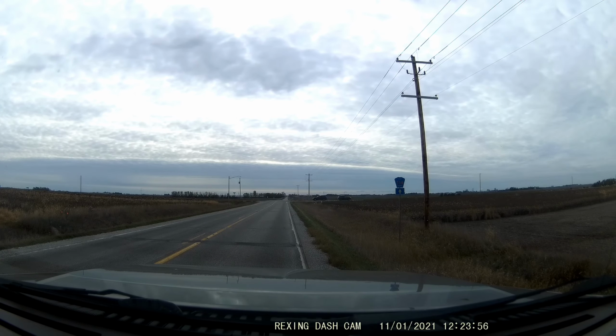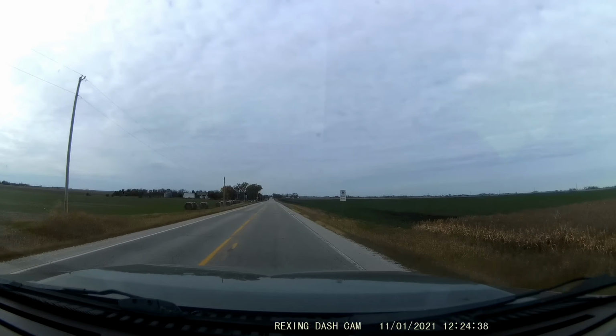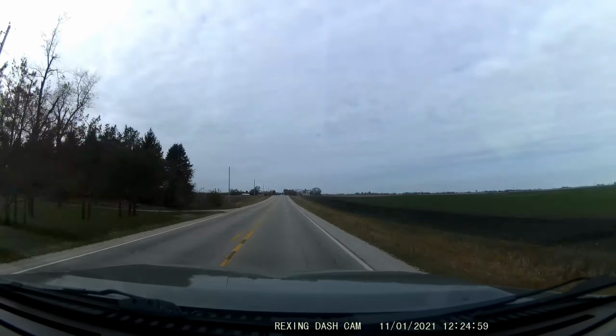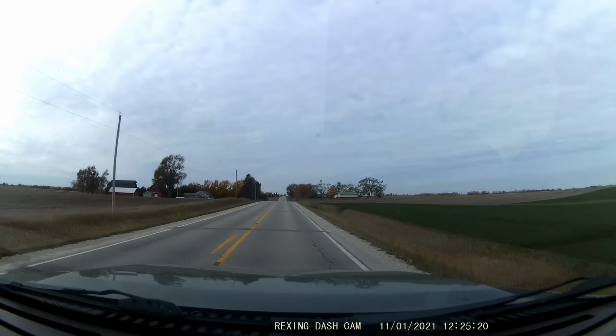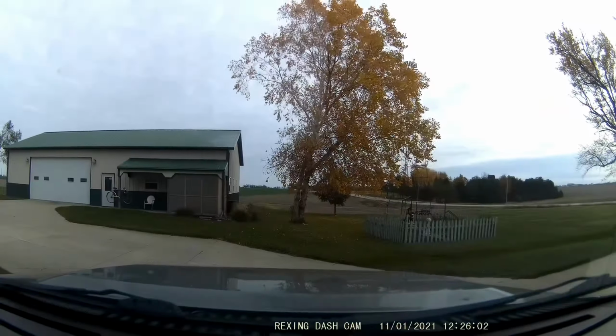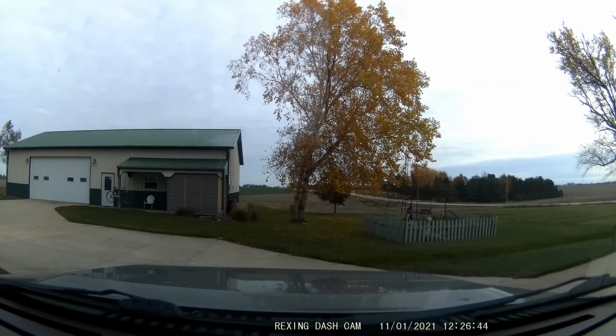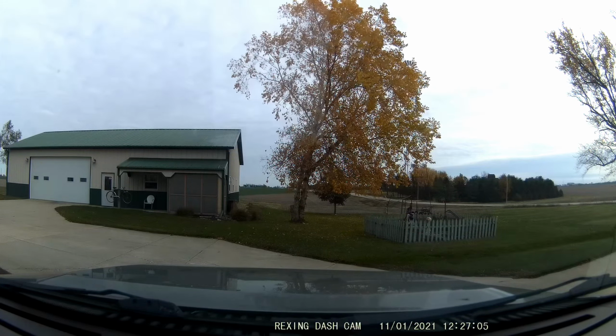I do that whether I think I need to do it or not. I like to make myself as visible as possible. I run with my headlights on and my running lights. And then, like I said, when I pull up to a residence to drop off a package, I activate the four-way hazards.